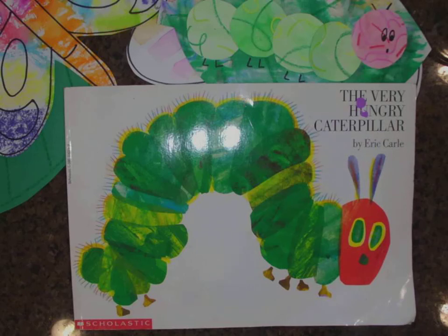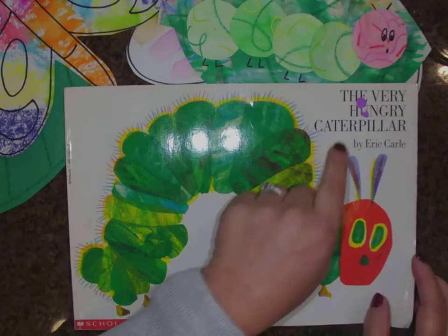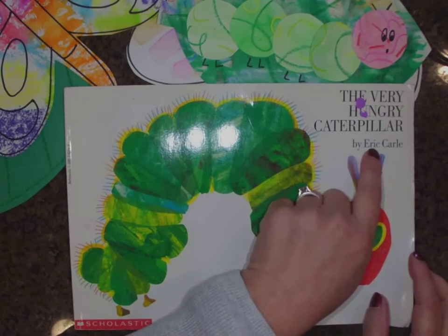Hello everyone, this art project today is made especially for my kindergarten friends who are really busy watching their caterpillars turn into butterflies. And I thought how fun it would be to read The Very Hungry Caterpillar. And then I'm going to show you a couple of art projects that you can do when you're finished, okay? So let's read The Very Hungry Caterpillar by Eric Carle.